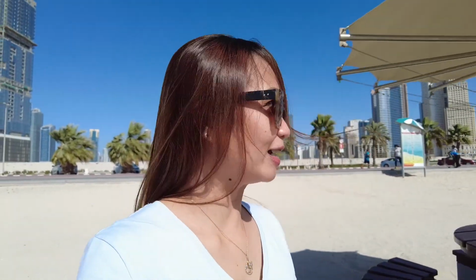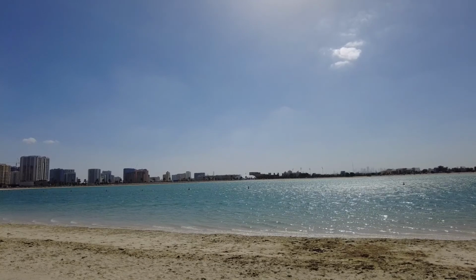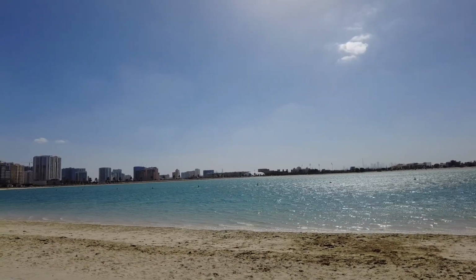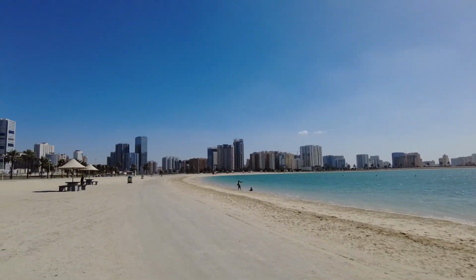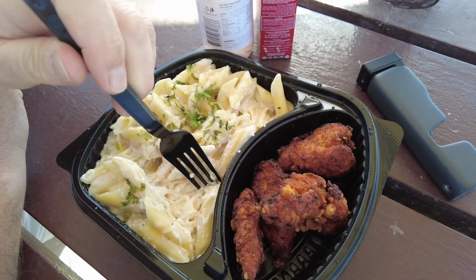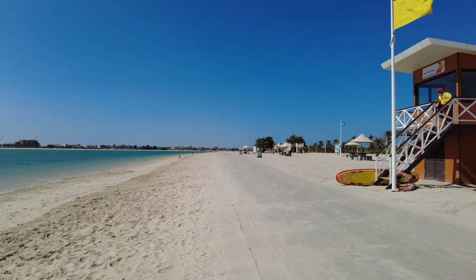Hi, we're at Al Mamzar now. So we just decided to take away some food and dito natin kakainin. Just exploring a bit the area. Titingnan lang namin tong building na kinoconstruct harap ng Al Mamzar.